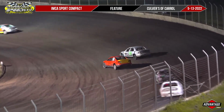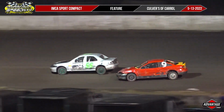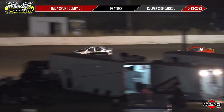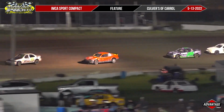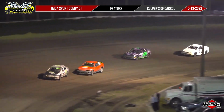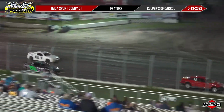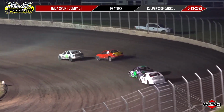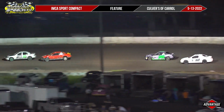Kerger still trying to make it side by side with Gordon for the 3rd spot. And Gordon continues to be on the podium as Reed continues to hold off Ransom for right now. Lots of racing deep in the top 4. Gordon on the podium, but for how long? Tony Kerger is glued right to the rear bumper of that silver Chevy Cavalier.